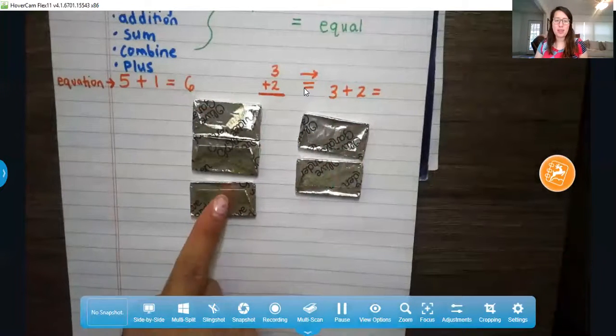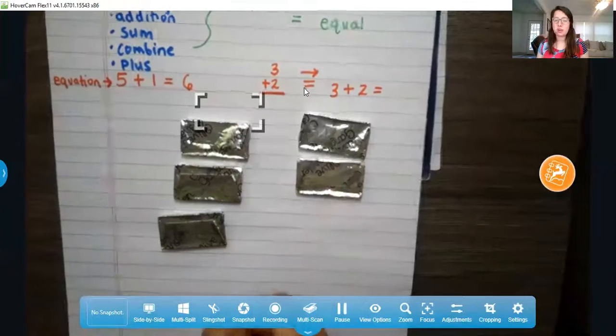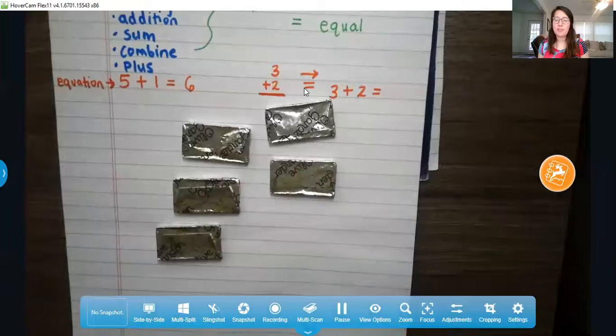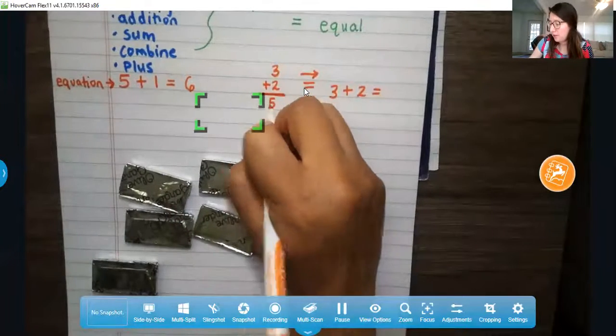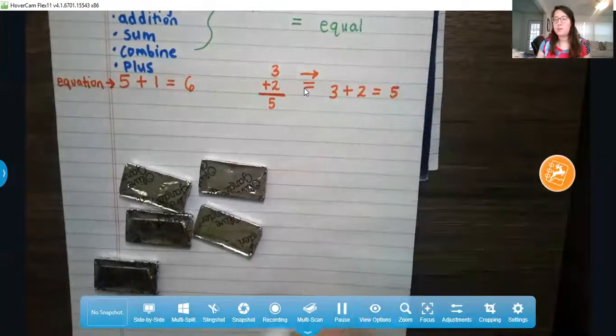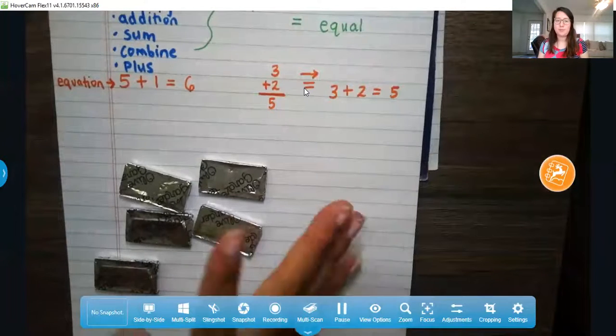So I started with 3. 1, 2, 3. My friend gave me 2 more. 1, 2, 3, 4, 5. So my total is 5. Good job. So right here, I would write 5. Right here, I would also write 5. 3 plus 2 is 5. Okay.